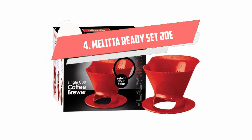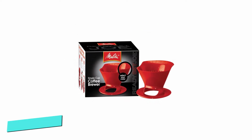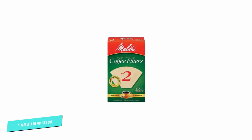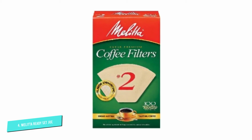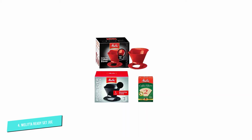Number 4. Melitta Ready Set Joe. Looking for a quick, easy and cheap way to make fancy coffee? Look no further than the Melitta Ready Set Joe, the most newbie-friendly pour-over coffee maker, and the most inexpensive option on this list of manual coffee drippers.